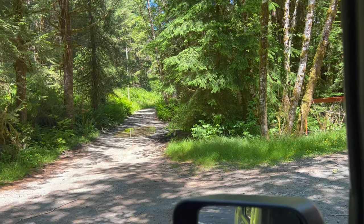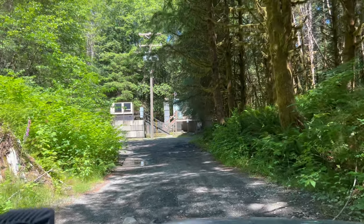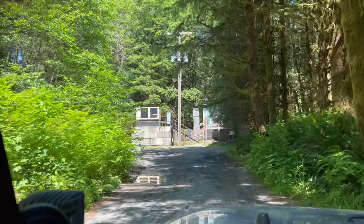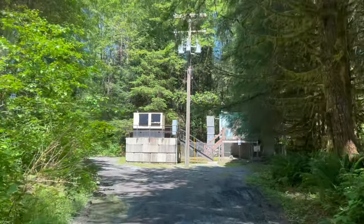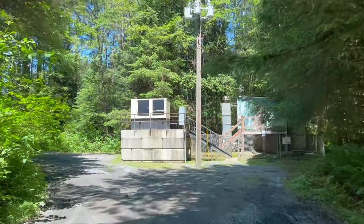There's also something over there. I'm going to go see what that is. Looks to be some kind of power station. Boy, it must have rained here. There's mud and puddles everywhere.